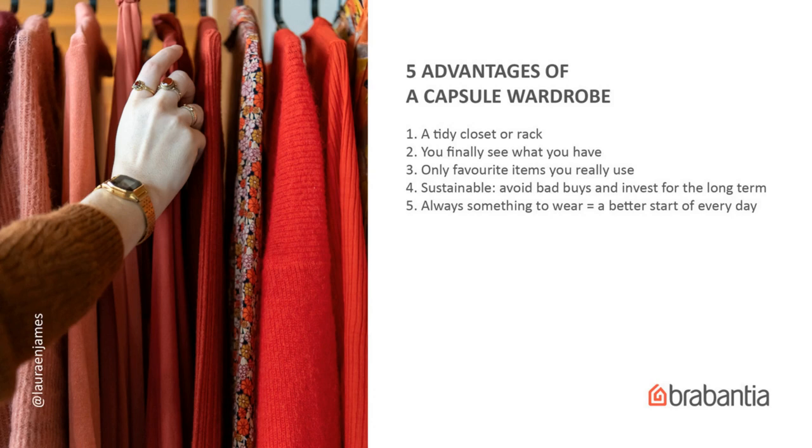And the best reason, although you have less, you will have always something to wear. Did you know that your clothes kind of talk to you?